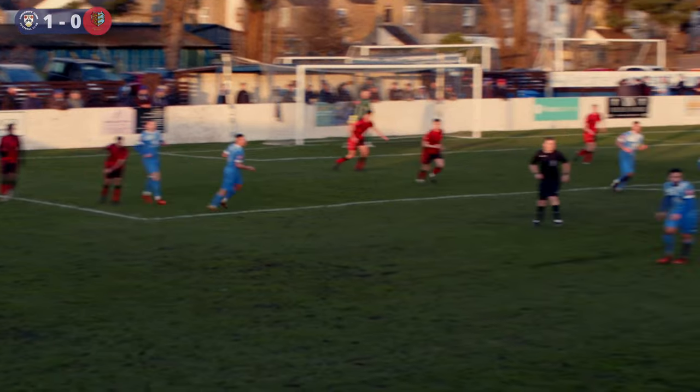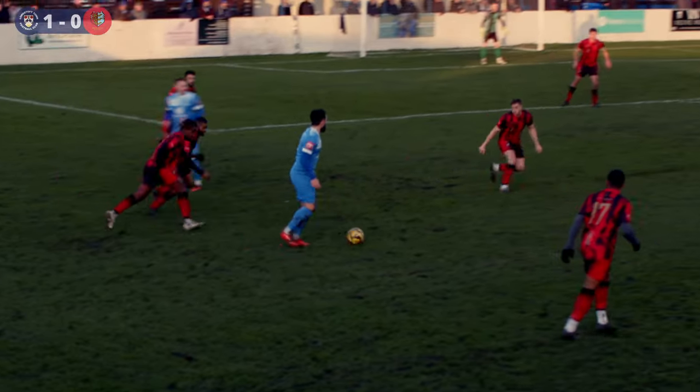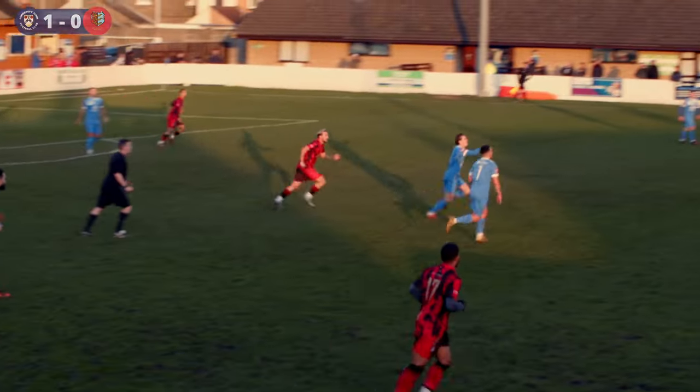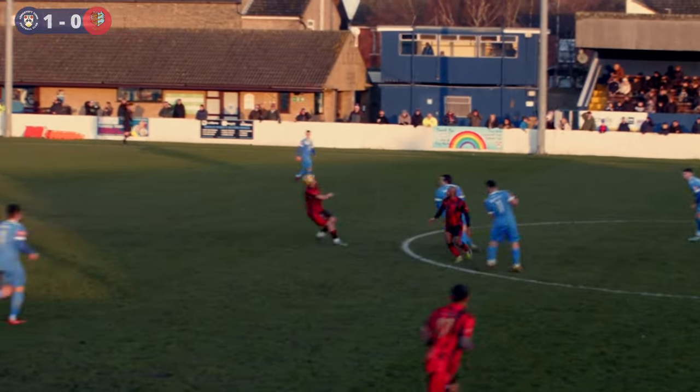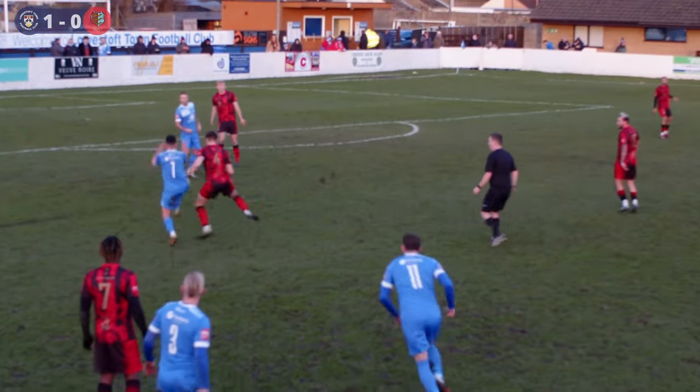Ball contested in Brightlingsea's box. Every time Brightlingsea pump it out, Lowestoft just pump it straight back in. So, very much Lowestoft on the attack at the moment. Lovely ball there. Brightlingsea managed to clear to the halfway line. And now, it's Lowestoft Town 1, Brightlingsea Regent 0. We must be not too far from approaching half-time soon.